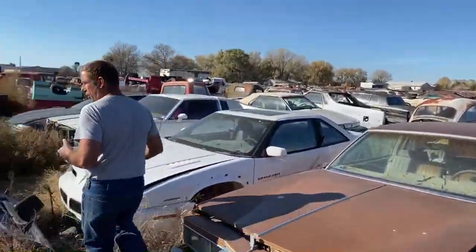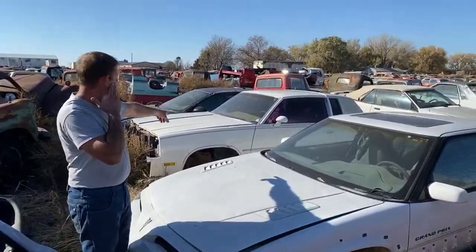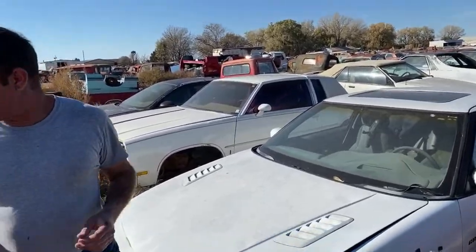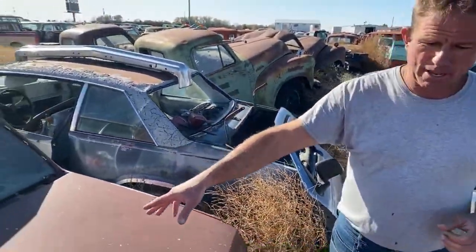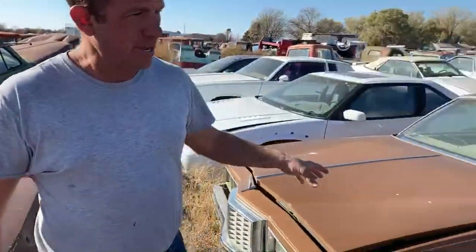So we'll kind of start back in here, starting off 1978 Cutlass Supreme. And a two-door Malibu, 78, 79 two-door Malibu. 78 Monte Carlo. 78 Grand Prix.